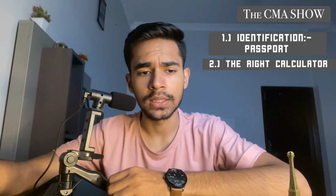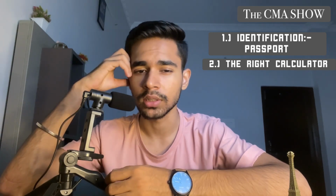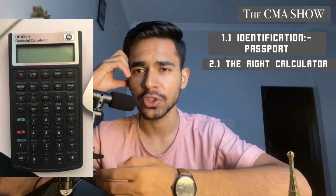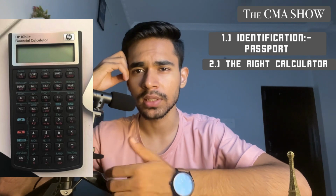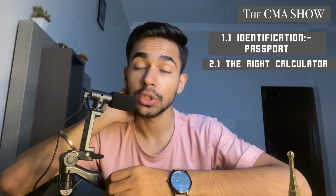For CMA exam Part 2, you are allowed to take financial calculators, but not just any financial calculator, only two types. You can take any one of three calculators actually: the basic one that I showed you right now, and two financial calculators. One is the BA II Plus by Texas Instruments, and another one is the HP financial calculator. You can see this on screen. So the calculator policy is a must.